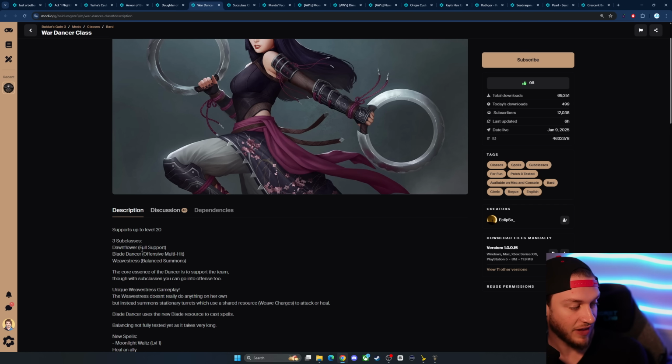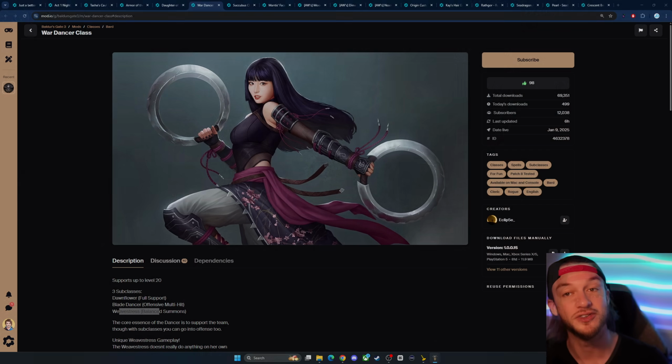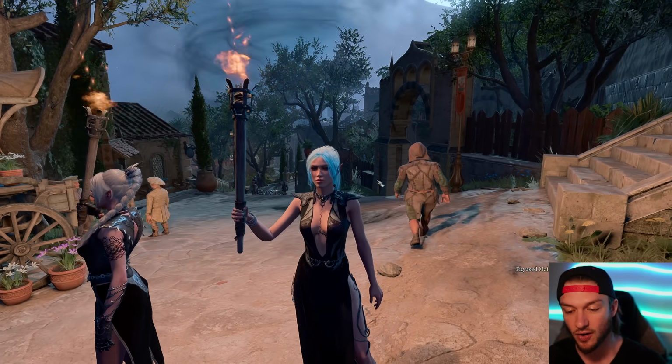There's the Dawn Flower, which is a full support, the Blade Dancer, which is an offensive multi-hit, and the Weavstress, which is a balanced summon class. I really like the Weavstress because you can place down these little turrets on the ground, and they can harm or heal people. So you can use them to keep your team alive or to be damaging people.